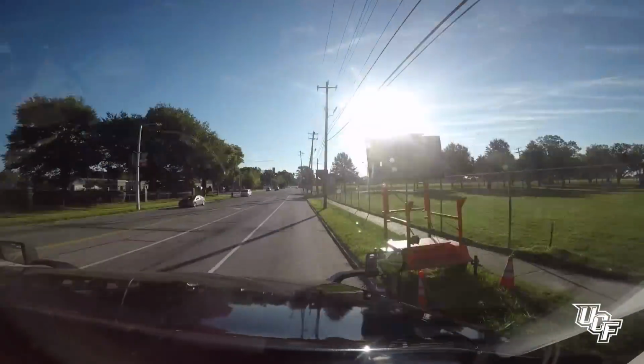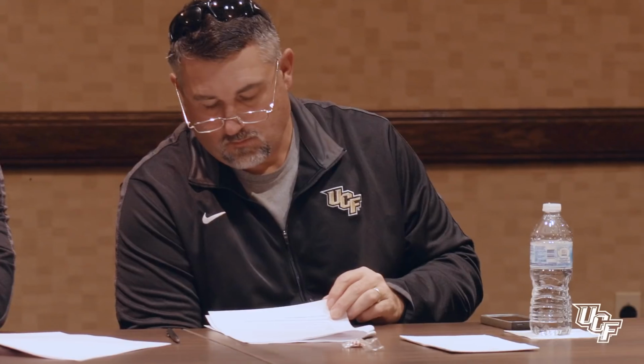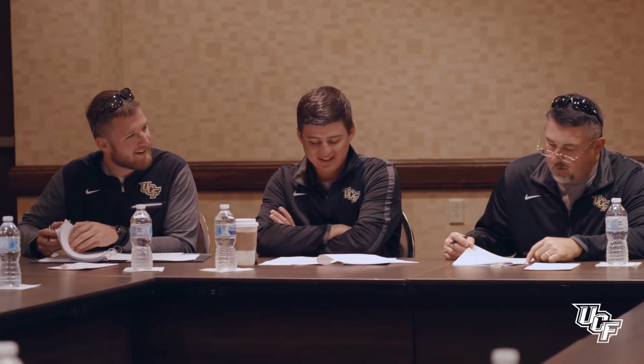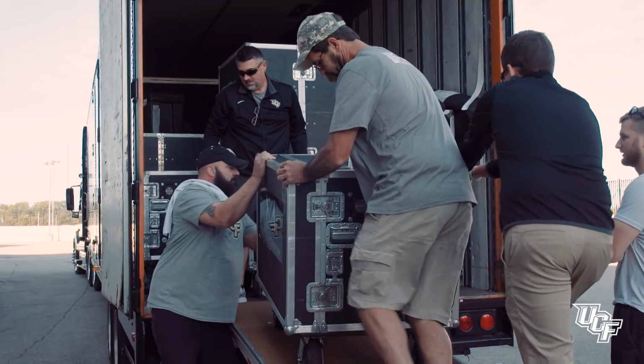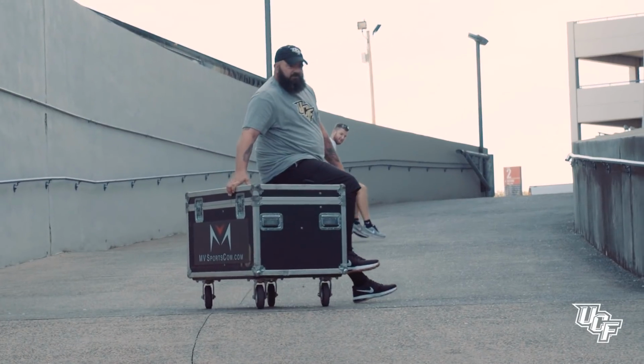The mobile equipment room arrived in Memphis 24 hours before the team, but it can't set itself up. I get there the day before with our assistant director of football equipment and our GA trainer, and we meet with the hotel people, make sure everything's set up there, with meeting space and key packets. And then we go to the stadium on Friday morning. We unload the truck and start getting things set up for the players when they arrive.